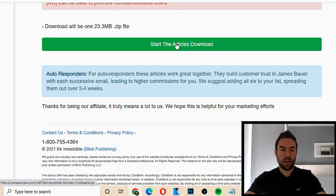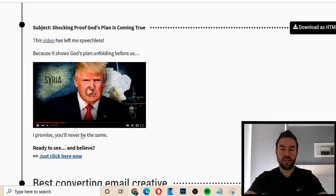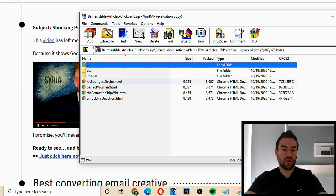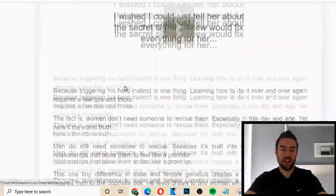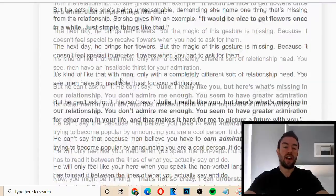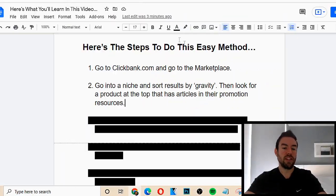This one's requiring you to download, which is totally fine. If I open this up, when it downloads, I'll be able to access tons of articles. Now that we've downloaded this, I can just open these up and now these are the different articles. It's going to open into a new tab. So this is an article right here. And again, all you have to do is go to the affiliate page of one of the products on Clickbank with a good gravity score and then find one of these articles, because this is going to be crucial again for this copy paste easy method.